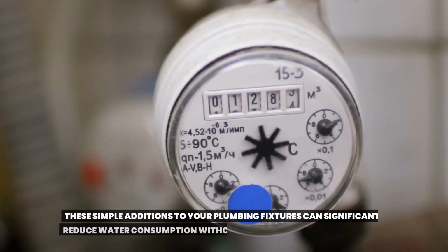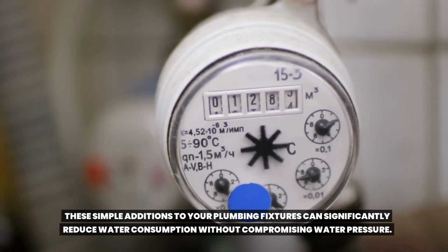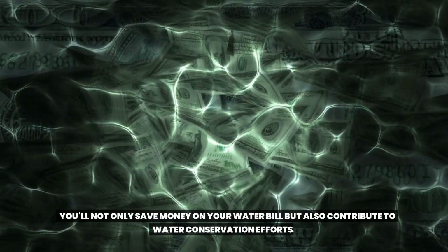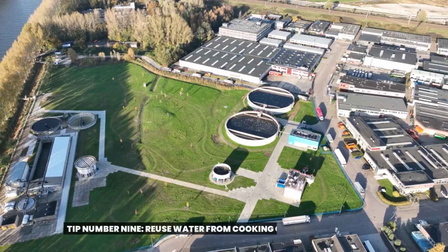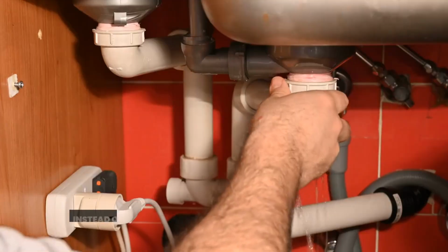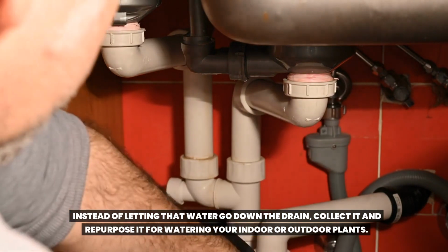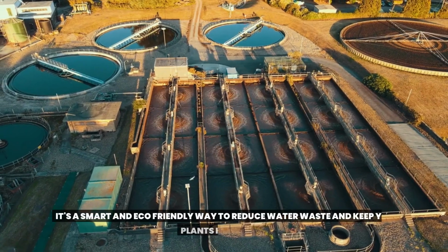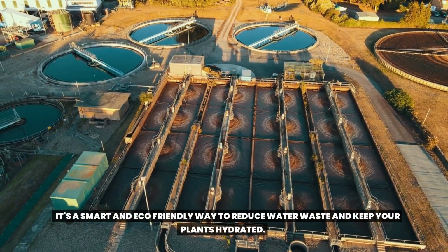These simple additions to your plumbing fixtures can significantly reduce water consumption without compromising water pressure. You'll not only save money on your water bill, but also contribute to water conservation efforts. Tip number 9, reuse water from cooking or washing for plants. Instead of letting that water go down the drain, collect it and repurpose it for watering your indoor or outdoor plants. It's a smart and eco-friendly way to reduce water waste and keep your plants hydrated.